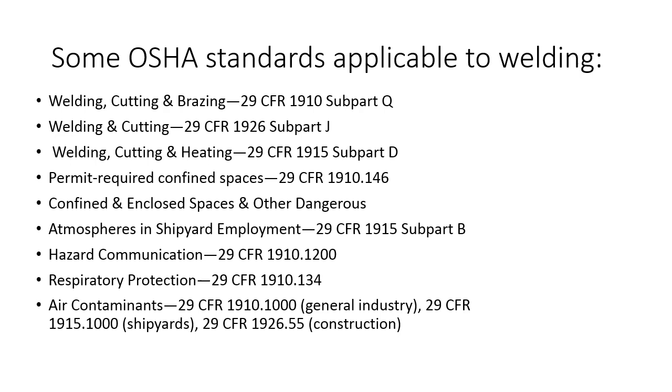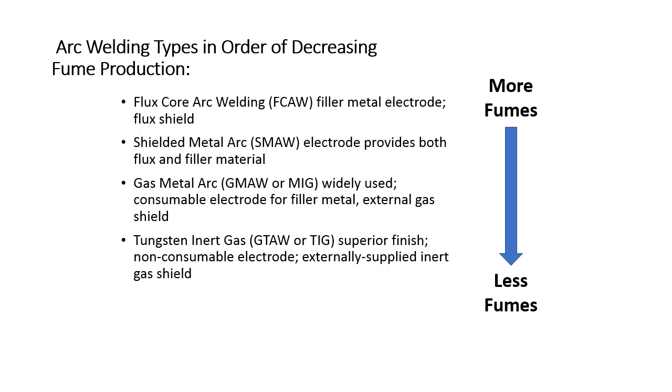Arc welding types in order of decreasing fume production. Not all arc welding is the same in regards to fume production. Flux cored arc welding is a much dirtier process in regards to producing fumes and gases, just due to the nature of the process, which we'll touch base on later. Shielded metal arc welding is number two. Gas metal arc welding is number three. And then gas tungsten arc welding, TIG, is the cleanest of them.